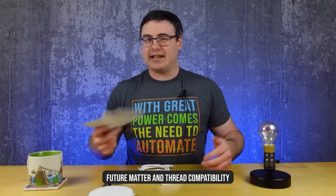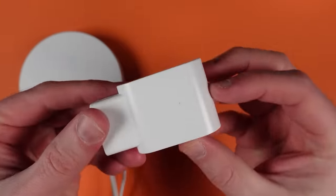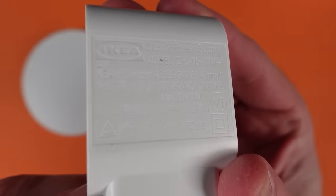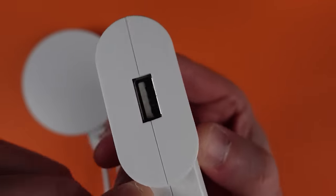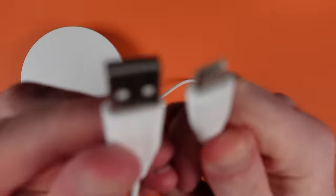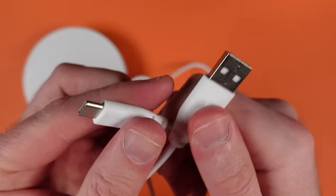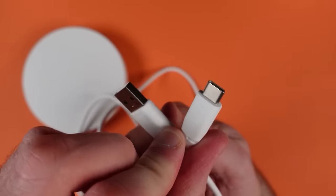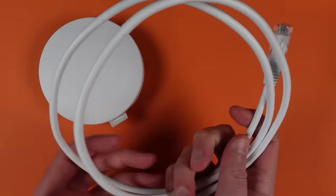So here's what you get in the box. Four different pieces of paper, including a manual, you know, IKEA manuals. There is an adapter here, kind of a strange one. So that's gonna plug in like that. So that's kind of what it's gonna look like. There's a USB-A on the side. You get a fairly nice cable here with a nice little strap on it. It goes from USB-C to USB-A. You get an Ethernet cable. Again, feels luxurious in my hands.